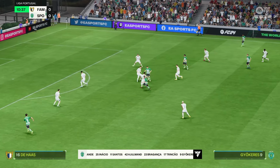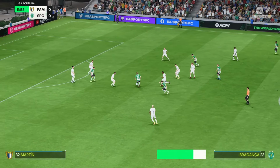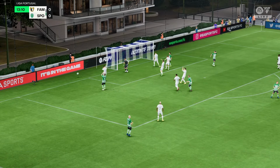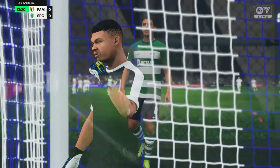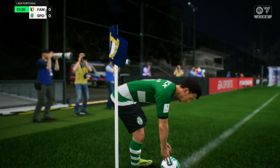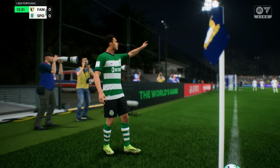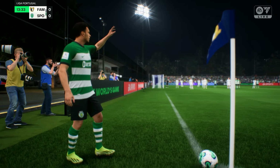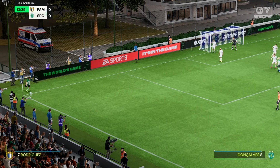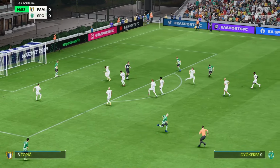And Sporting in a position of potential menace. Sporting have it back. Can they take the lead? Oh, that's a fine save. Delivering it. On the corner, too close to the goalkeeper that time.